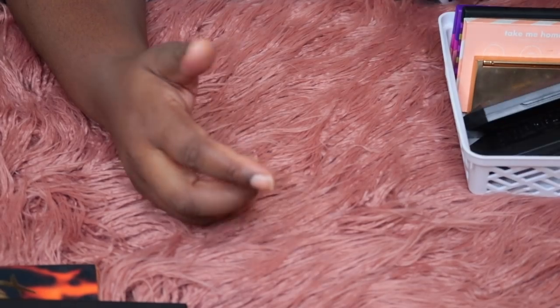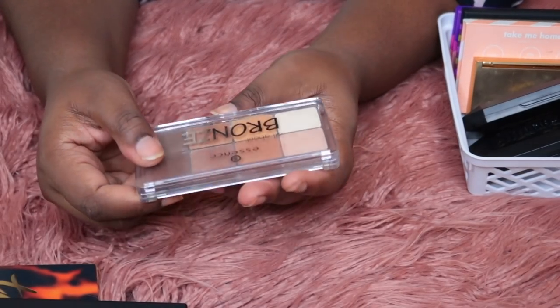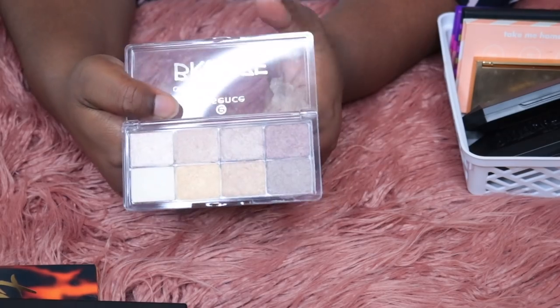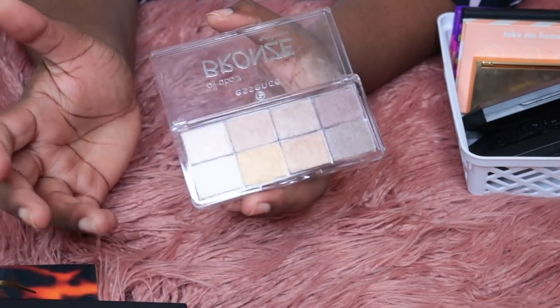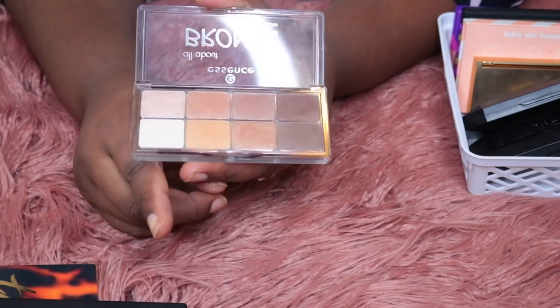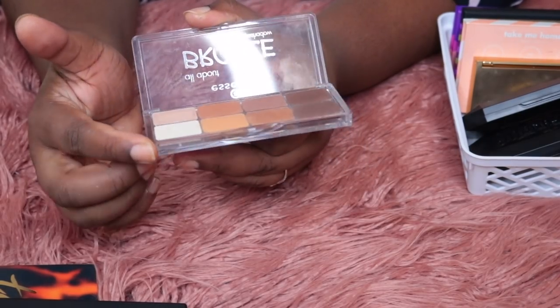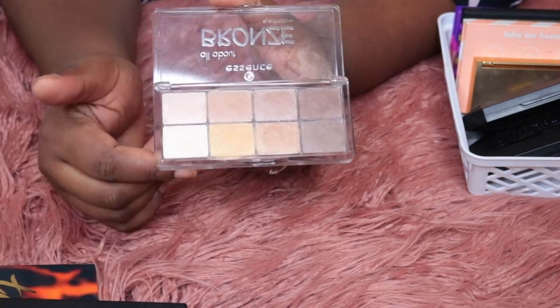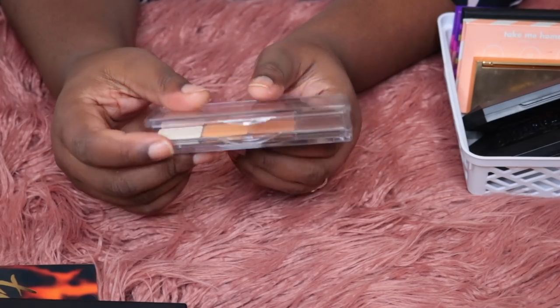And then finally, my small palette collection. I do have this Essence All About Bronze eyeshadow. I've used this a couple of times. I find it doesn't last very long on the lid. It just wears off really quickly, even with a sticky base. I'll have to revisit this one as well. If there was something that I was going to declutter, this would probably be one of them as well.